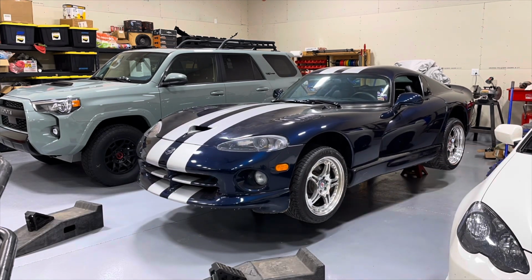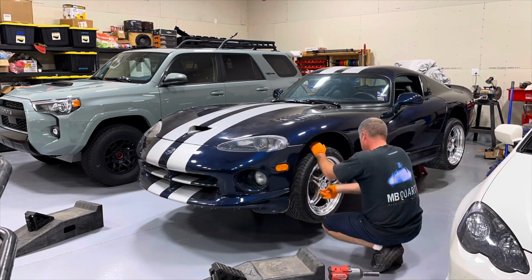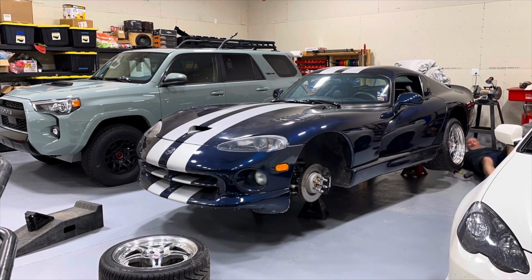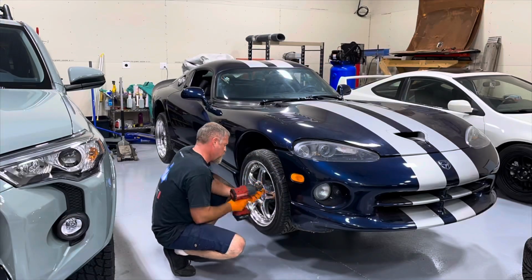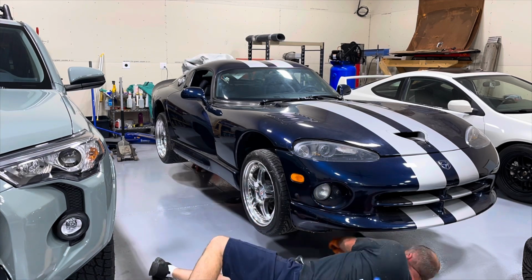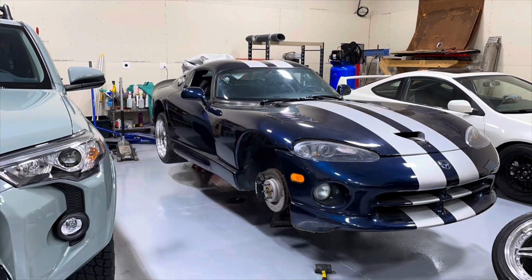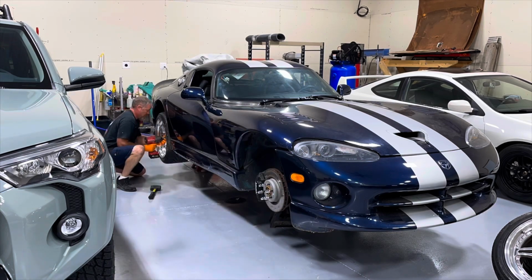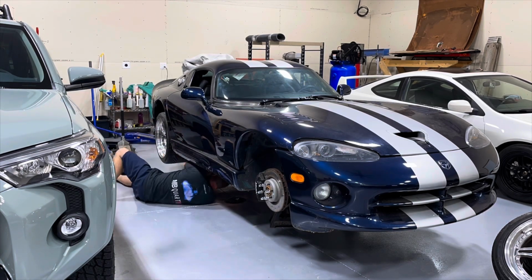Anyway, once I got it up in the air, I started pulling the wheels and tires off, and the wheels had corroded to the center hub so tight that I actually had to take a rubber mallet and beat the wheels and tires off of the center hub. Of course, beating on the tire didn't hurt the wheels or anything, but it did make for a lot more work just to get wheels and tires off of a car.